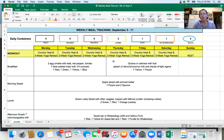I have either quinoa or oatmeal with some fruits. I heat it up. I throw in a splash of almond or coconut, or might be an almond and coconut milk, and drizzle just a teeny bit of that light agave, because the fruit, when you heat it up with the quinoa or with the oatmeal, is going to sweeten it up anyway. You can do overnight oatmeal, and that would be one purple and one yellow. So I interchange these all week.